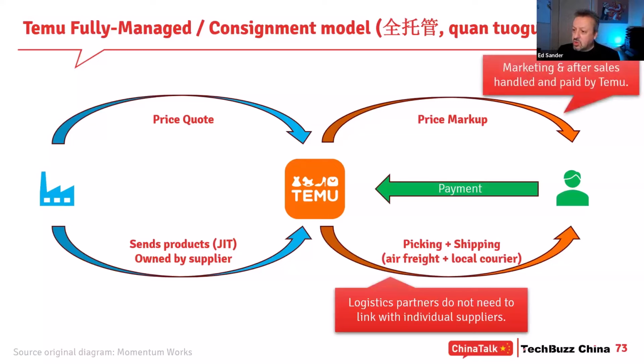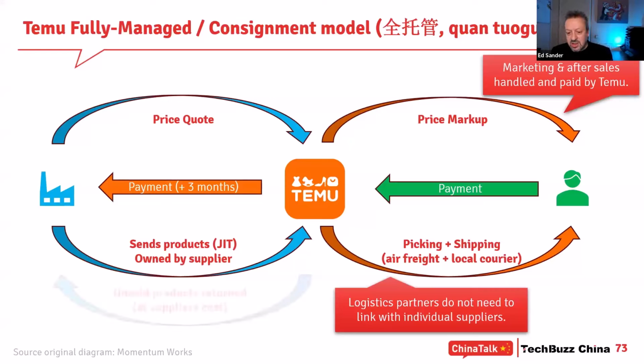Then also very interesting is that these factories don't have to do any marketing. Temu does that all for them. They do the marketing, they do the after sales. And it means that a lot of factories that don't have very good experience in cross-border e-commerce, or they simply don't know how to do that very well, Temu can do that for them. That's one of the reasons why these factories are interested in working with Temu. Then after 3 months, Temu finally pays those factories.